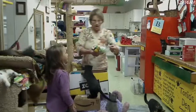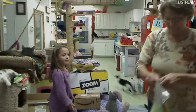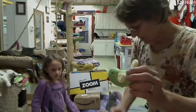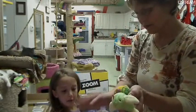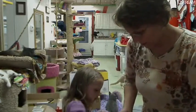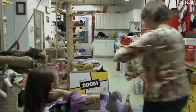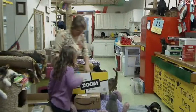And this is a whole bunch of really neat toys. What are you kitties doing? Look at these little birdies. There's a whole bunch of them. And these are those little crinkly ball type things. I always see if they have catnip in them. Boy, these are really colorful. The kitties will like these. They'll be able to get their teeth in there and carry them around. Aren't those birdies cute? They're very colorful.